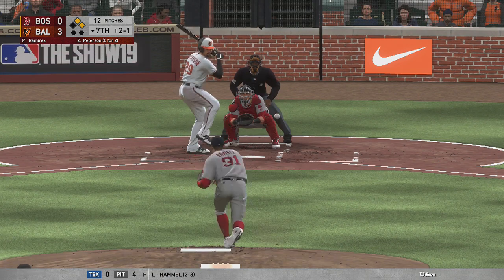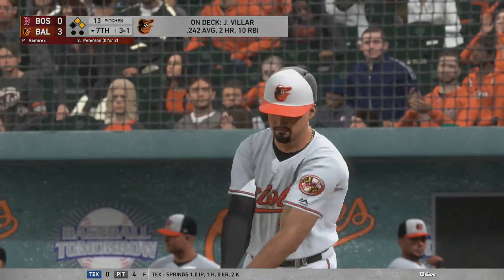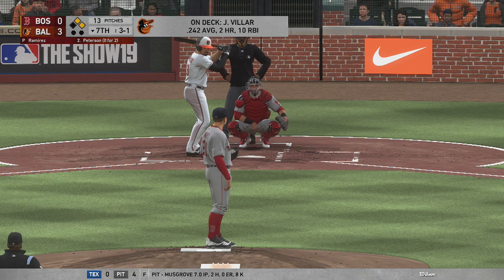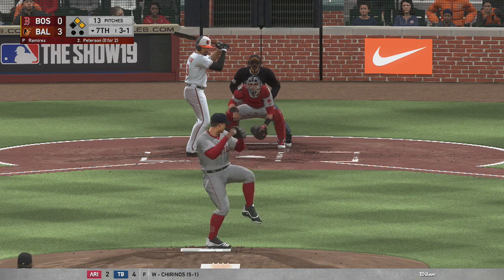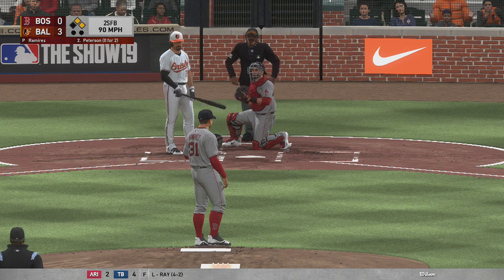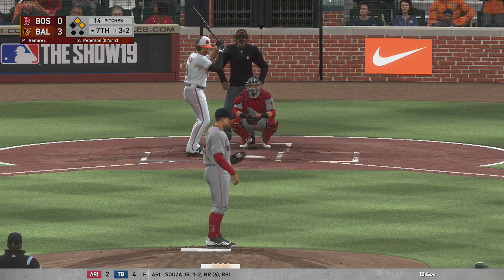Hitter's count now. Here's the 2-1. No. And he just misses inside with the fastball there. You fight so hard to get into these types of counts. You can't let this pitch get away from you. You have to keyhole something middle of the plate. The 3-1 is in there for a full count now. 3-2, 3-2. First and second here with nobody out.